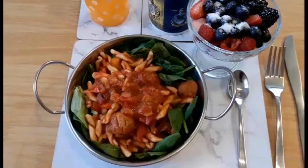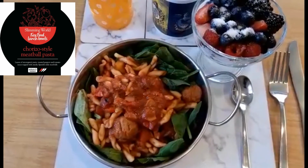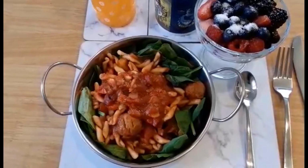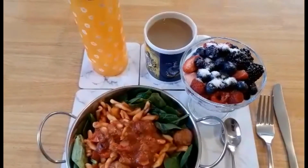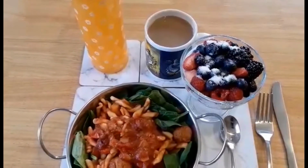For my dinner, I have a Slimming World lunch bowl chorizo style meatball pasta. This is free on the plan. And I'm serving it on a bed of splendid spinach, which is speed food. And for afters, I've got fat-free Greek style yogurt, which is free in the plan. And I've added mixed berries. So I've got strawberries, raspberries, blueberries and blackberries.